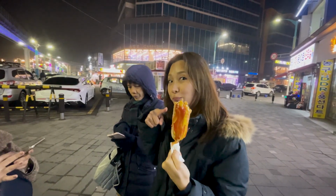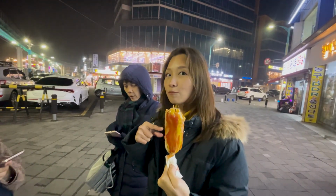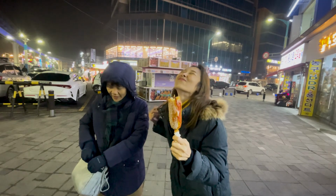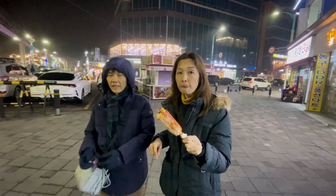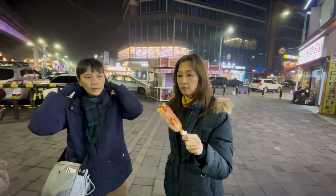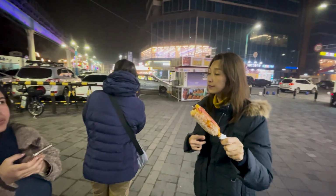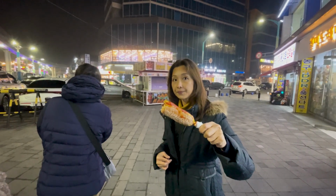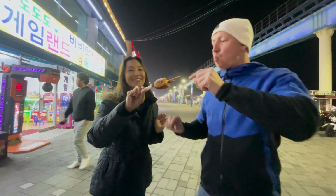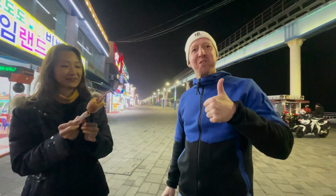This is corn dog. It's what? Corn dog. Same like the one you ever tried before. Ah, corn dog. Not condom. No condom. Yeah. Good tasting corn dog.